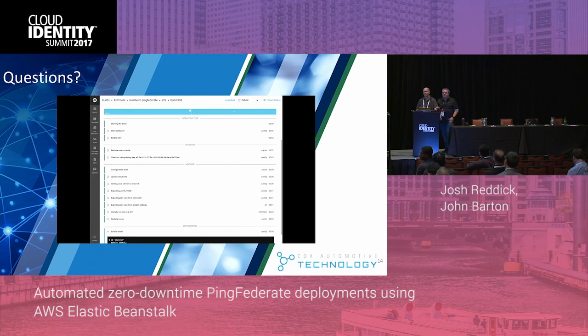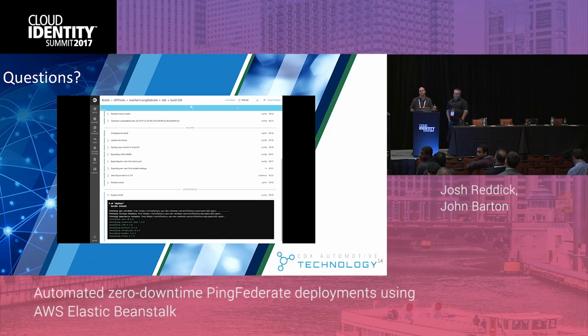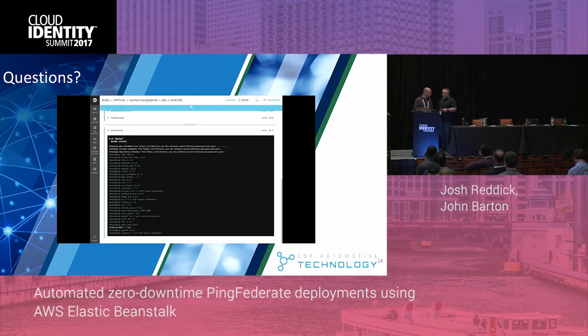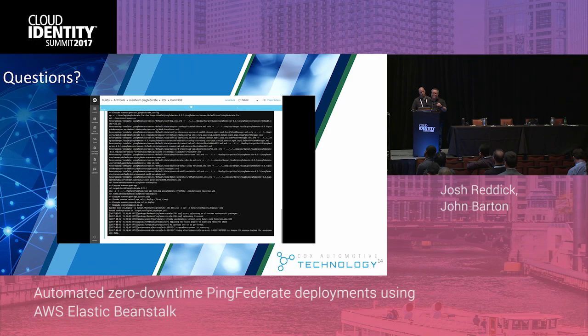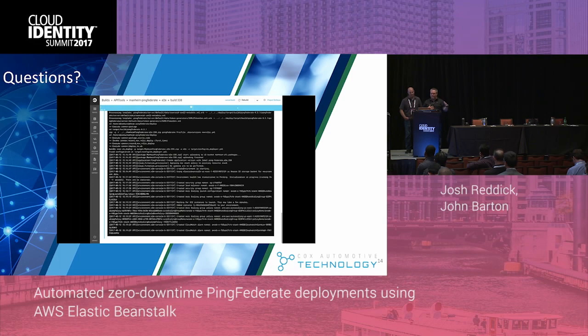So can the DB have a cluster? When you have PingFed upgrades, the schema might change and things like that. Can you have two versions of PingFed actually talking to the same database, two clusters, two versions at the same time? So we haven't hit a problem with it yet. We have a mitigation strategy. I know, but we've hit this. We have another application, and we just actually went through this.